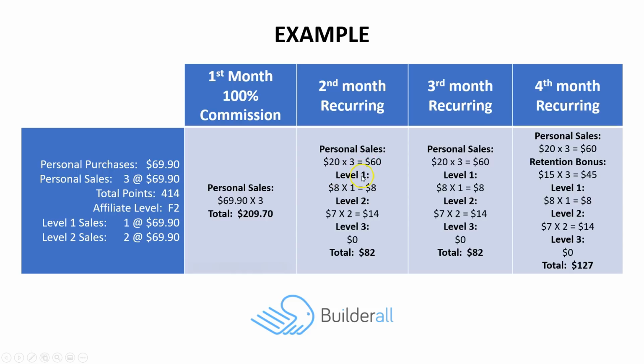Then on level 1, you're going to earn $8 on each sale, which you have 1, so 8 times 1 is $8. On level 2, you have 2 sales, and you earn $7, so that's a total of $14. On level 3, $0. If you total all of that up, the second month recurring income will be $82.